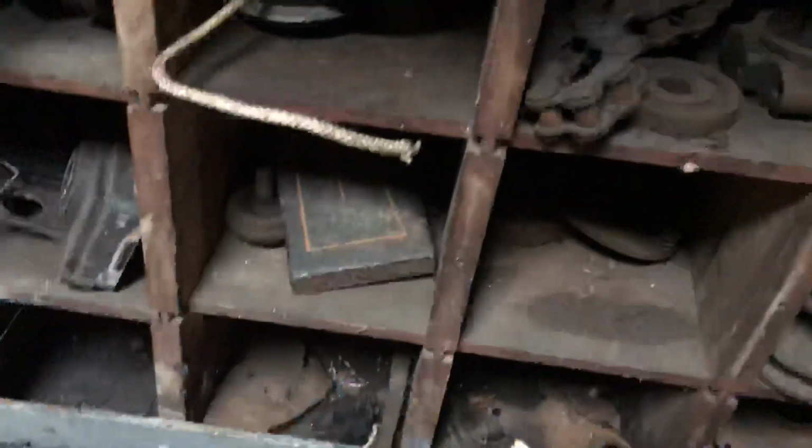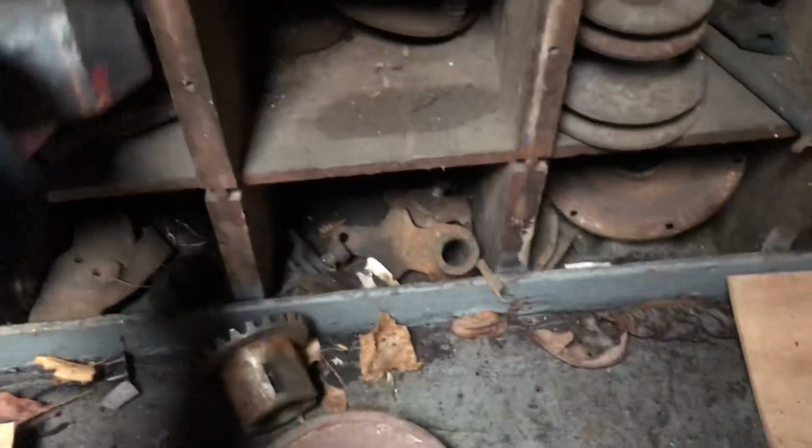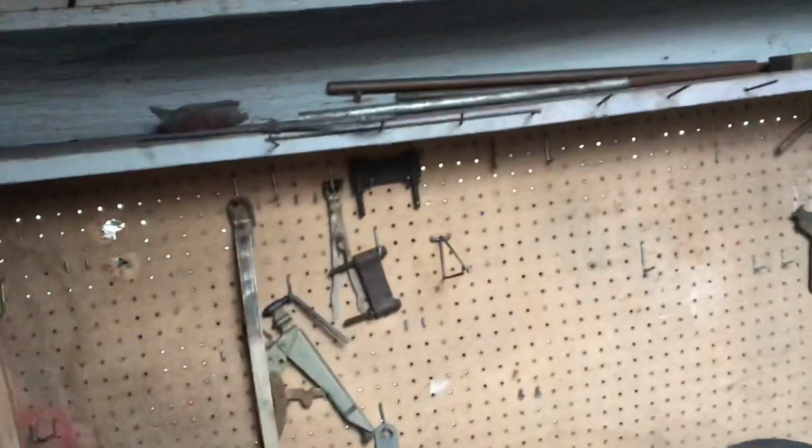So I'm going to try to gather a lot of this stuff up, put it on eBay. I don't know if any of you guys that watch my videos are from Long Island, New York, and think you might need some of this stuff. You know, give me a shout out. Because a lot of it's just going to go to the scrap yard, and it's a shame. I can only keep so much.